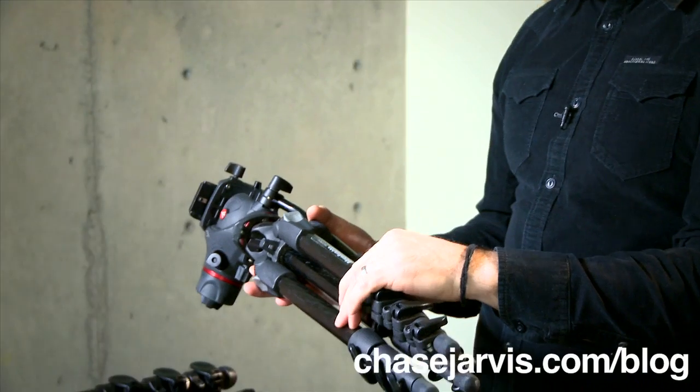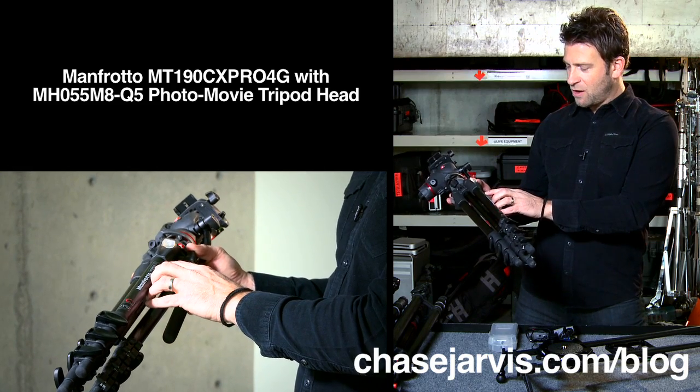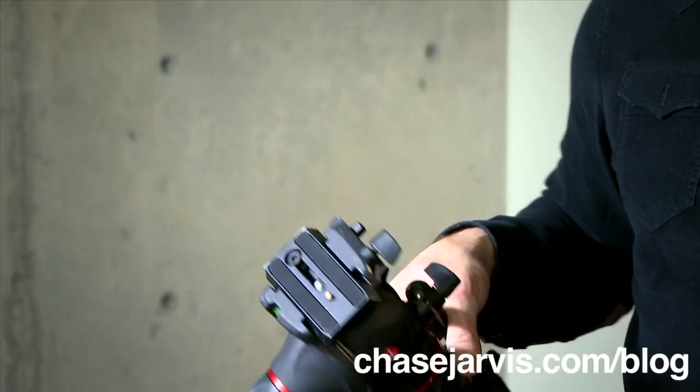There's a lot of numbers here. Or maybe Eric, you can put them on the screen. This is the 190 CXP RQ4G. I don't think that's actually the name of the thing, but maybe it is. Anyway, super light. This is the combo head, video and still. It doesn't do either one perfectly, but it's a nice combo.